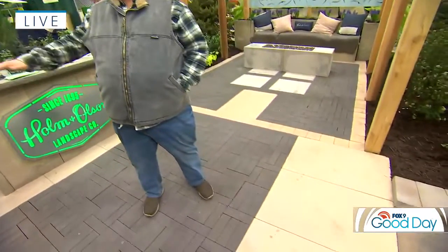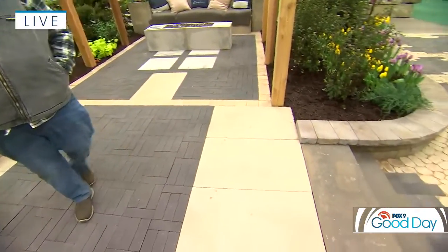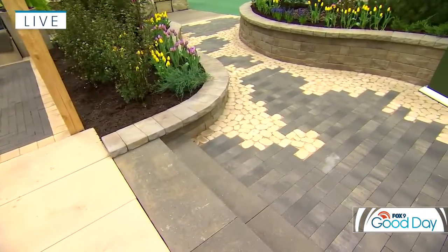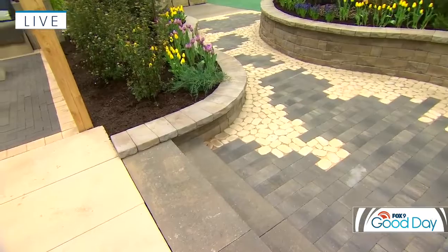A couple other trends that are really coming in: we've kind of specialized in our pavers this year. There's so much more you can do for paver patios. It doesn't have to be just a field of the same paver. There are patterns and textures and designs that we can incorporate to really make your space unique and different from everybody else's. That's really cool.